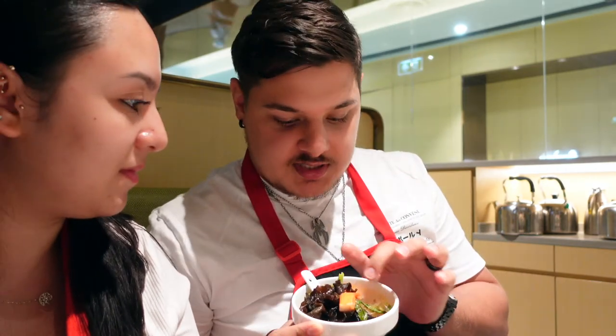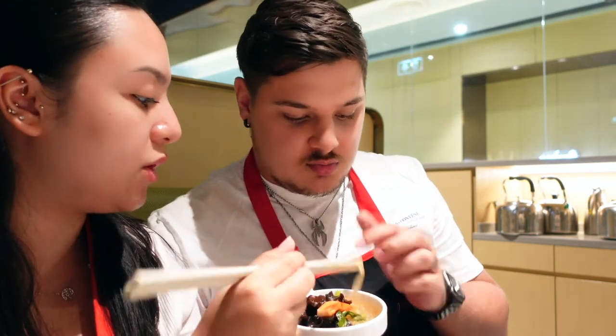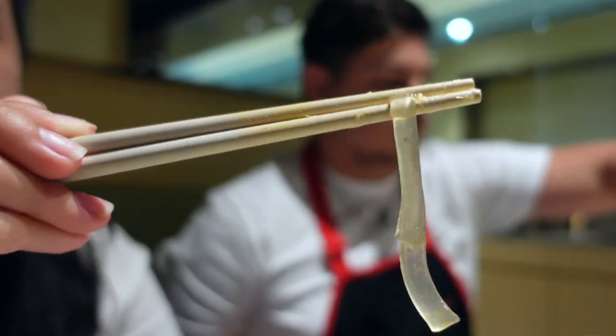So I've got in here crab sticks, some black fungus, some morning glory, and this is, what is it? It's sweet potato noodles, which are really good. They're really springy. Super jelly-like. They look like vermicelli, like glass noodles, but they're made of sweet potato.